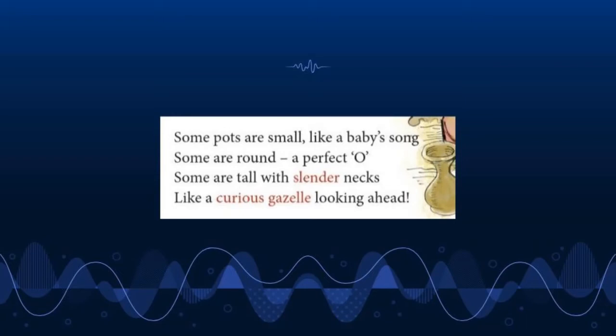The poem is telling us that small pots are compared with a baby's song, round pots resemble the letter O, and tall pots have slender necks. The meaning of the word slender is thin or narrow. Tall pots with slender necks like a curious gazelle looking ahead. Gazelle means a small antelope.